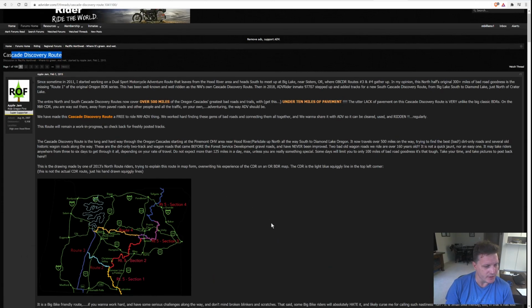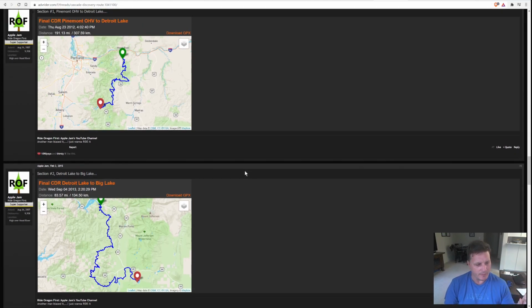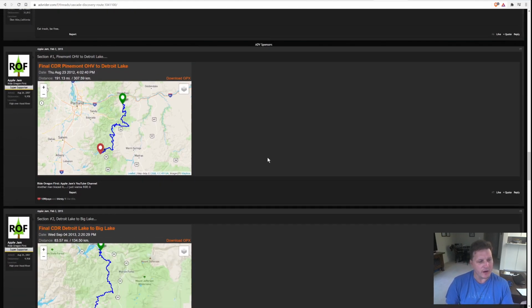This thread was started in 2015, and you can see the tracks go back to like 2013, so they're pretty old tracks. But this is basically starting at Crater Lake and heading north to like Mount Hood. And I've ridden in this general area on the BDR. It's beautiful country, beautiful forests. The problem has been recently they've had a lot of forest fires there.